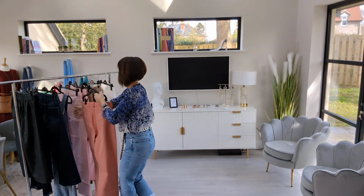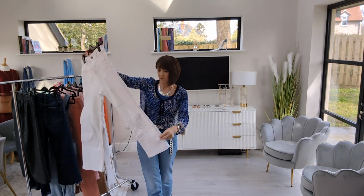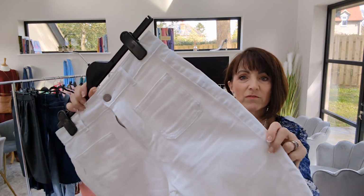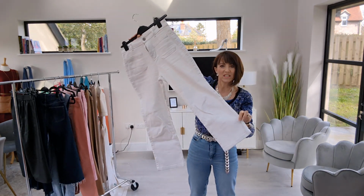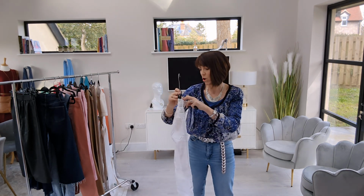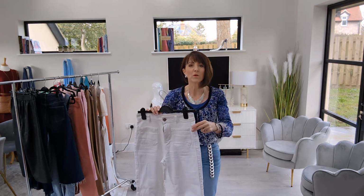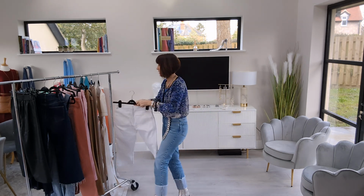So those are the ones from Trouser clothing, and then I've also got some cropped white, always useful for this time of year. These ones are patch pocket design at the front, you can probably see that, which is quite nice, and they're just a slight kick flare at the bottom, but they're still cropped. And those ones are from, let's have a look, where are they from? Yeah, they're from TU at Sainsbury's. So nice, easy and budget friendly pair there.